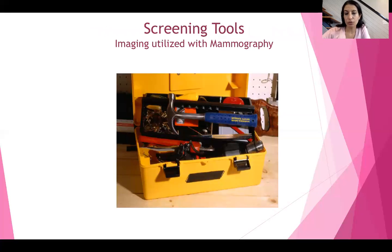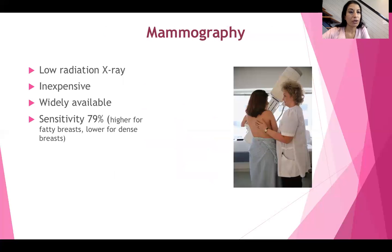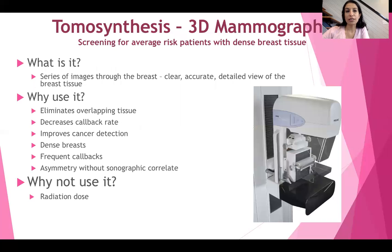So what are the tools we use for breast imaging? So mammography is low-dose X-ray, and as I said, it's inexpensive, widely available, and has good sensitivity and specificity. And we're not even using the basic mammography that had been originally invented. We're now using digital, we're using 3D, tomosynthesis.